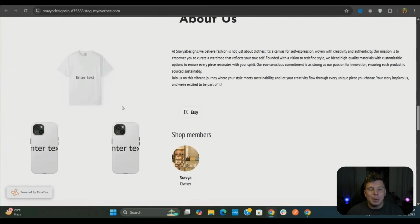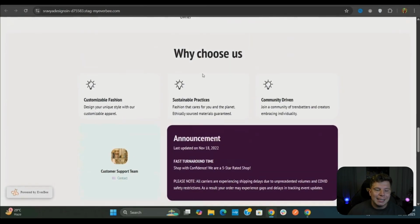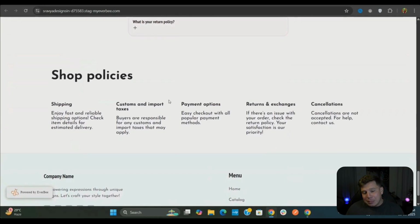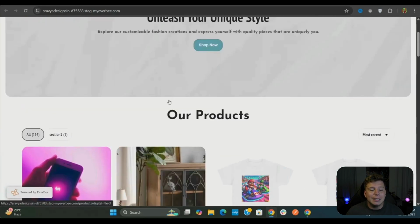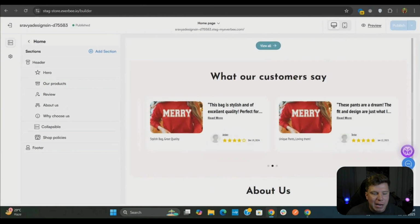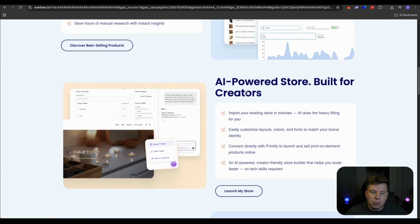I can send this URL to people and they'll be able to buy. All right, whether it's inserting text, buying your own hoodies, it doesn't matter. Okay, these are just products that I'm using from my Etsy store. But look at this. This website is built. It needs a little tweak of some of the things I want to add to it to make it more, but this is better than 99% of people could ever make on their own. And that's all from just using the AI-powered store built for you guys.